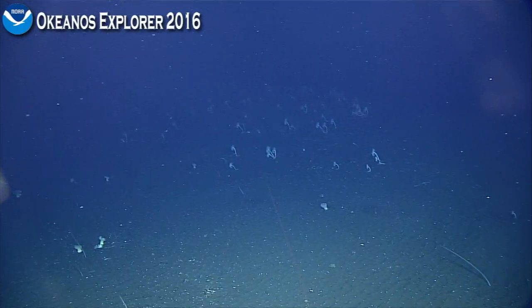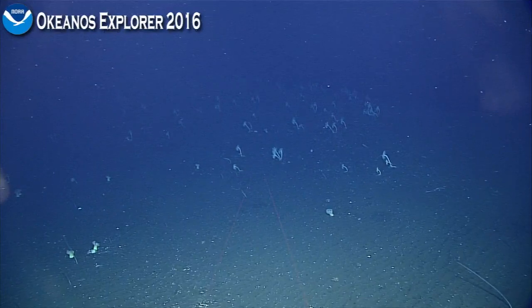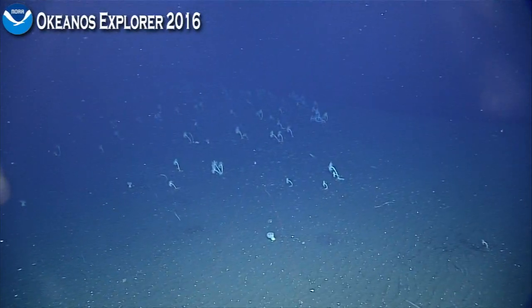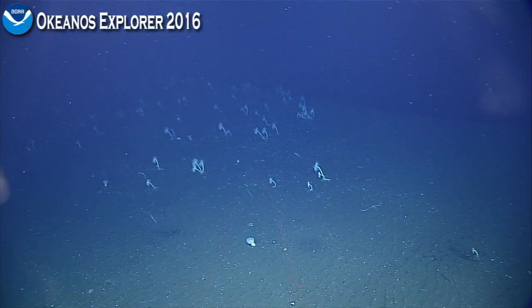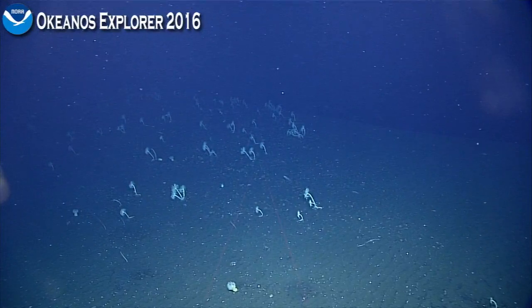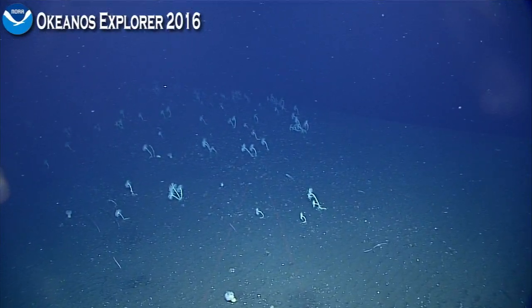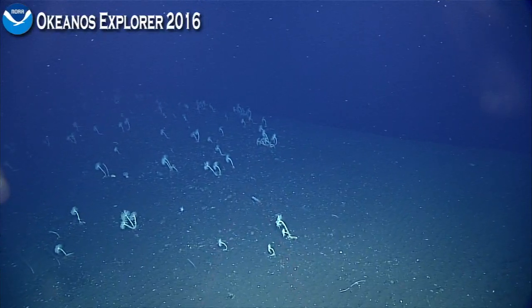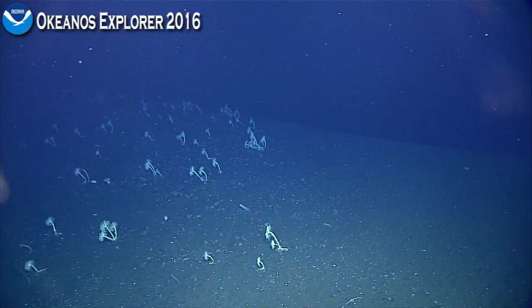Yep. Except we don't... What were you going to say, Diva? I was just going to say we're opening up onto a field of even more crinoids. Woohoo! More stalked crinoids. And it looks like we're approaching a drop-off slope. Yeah, that is sort of what it looks like. Right, it matches the sonar.